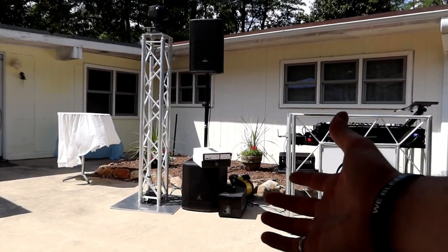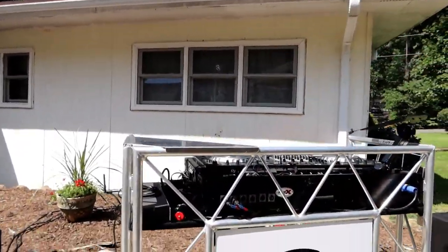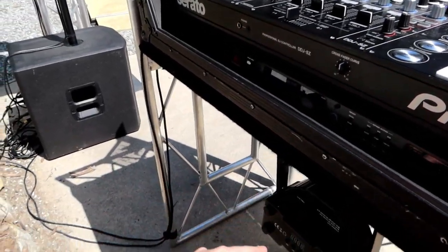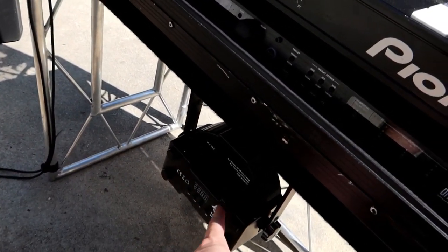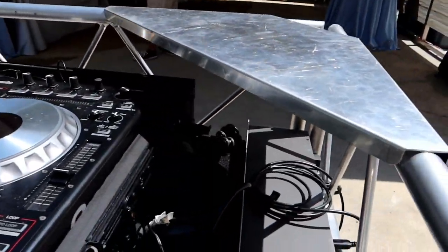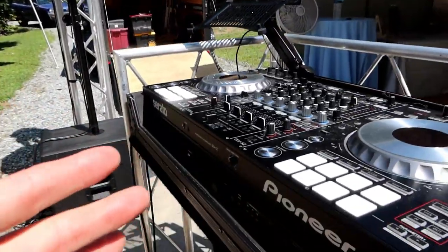Not sure how well it's going to work in the outdoors, but we'll try it out. Fan back there, and the Pioneer DDJ SZ as normal. For the DBX DriveRack PA2, one of the ADJ Mega Hex Pars down here, ADJ Mega Hex Pars in both of the columns as well. Chauvet Show Express down here. And yes, we are out in the open.